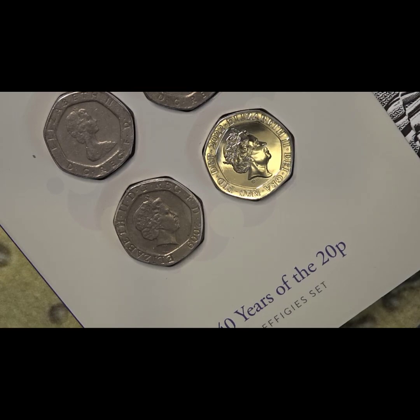I'm not going to tell you it's going to be worth a fortune because I just don't know, but on such a short mintage normally you'll find that people will regret not buying it now or when it came out, and will be searching for it later on to complete their collection.